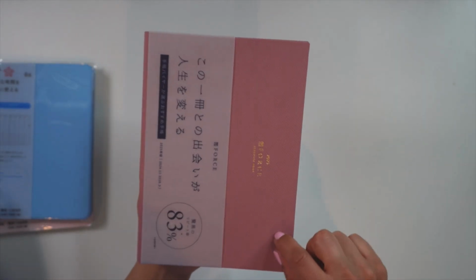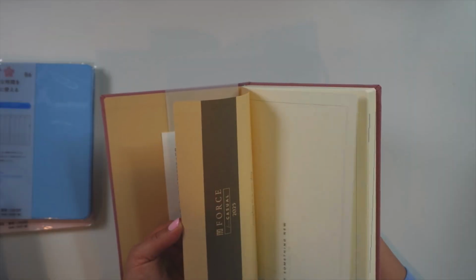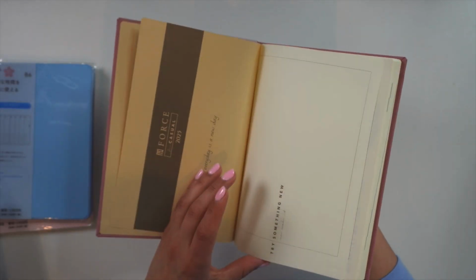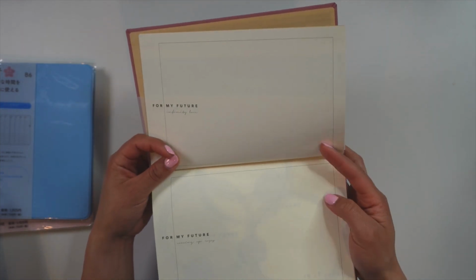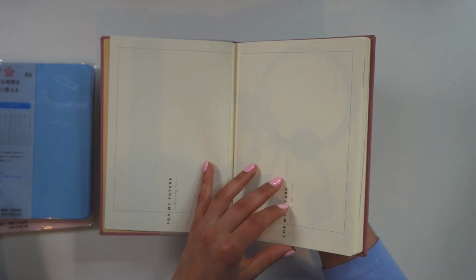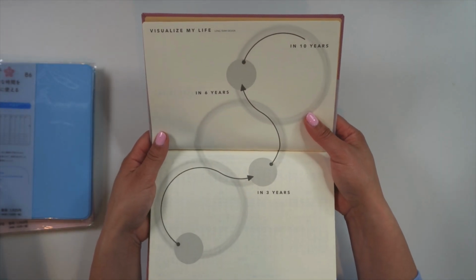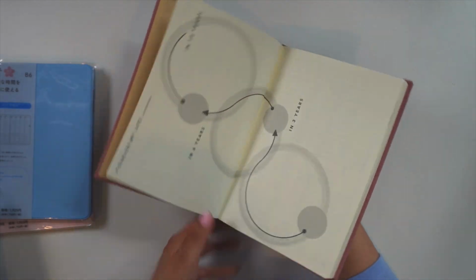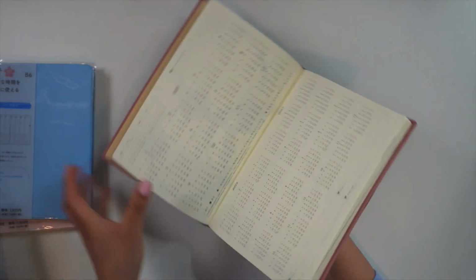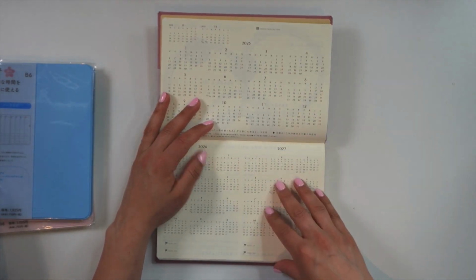It is a pretty substantial cover. You can hear the texture on it. Ooh. The format for this, it starts with a blank page. It says, "For my future." There are 2 of those pages. Then it has a portion for you to visualize your life in 3 years, in 6 years, and in 10 years. There is a yearly overview for 2025, 2026, and 2027.